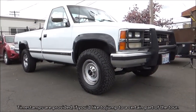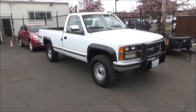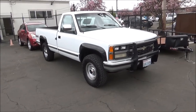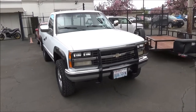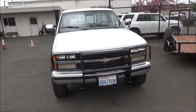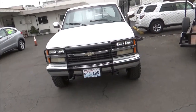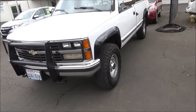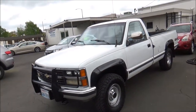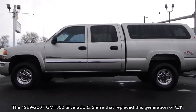What we have here is an earlier example of the GMT 400 generation of the Chevy and also GMC CK pickup truck line, C models being two-wheel drive and K models being four-wheel drive. I don't know about you, but I think these are pretty iconic now, especially in terms of looks. GMT 400 serves as the CK's fourth generation, and was also the final one before it was replaced in 1999 by the GMT 800 Chevy Silverado and GMC Sierra.